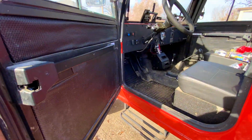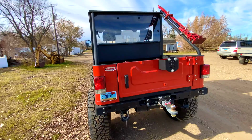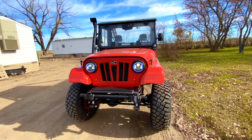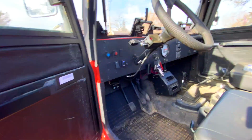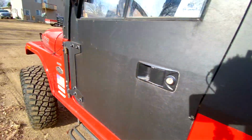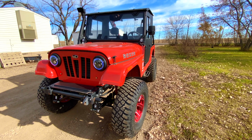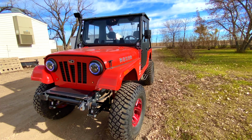Okay, there we go. Solid clunk. So there is my Roxor, a 2018, with a few mods, a whole bunch of mods. Okay, let's turn that off so it's a bit quieter here. So I've had this Roxor since it launched in March 2018. I found out about the Roxor in summer of 2018 and I got mine in October of that same year, and since then it's been one heck of a ride.